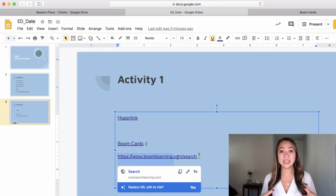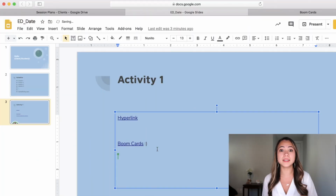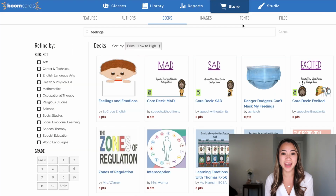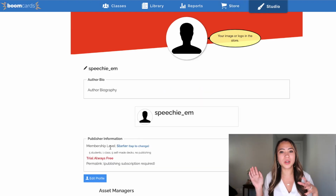And again, I link the boom deck into my slideshow, so it goes directly to the boom cards, and I don't have to sign in and click and go through all of that hassle. Other cool thing about boom cards that I have finally figured out is how to make my own deck. I'm sure there's a million videos out there on how to make your own, but just a quick snapshot.